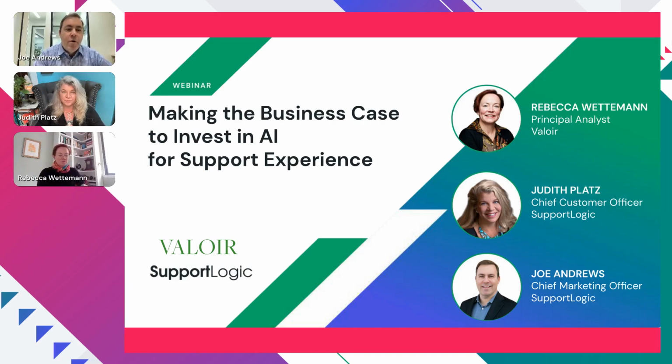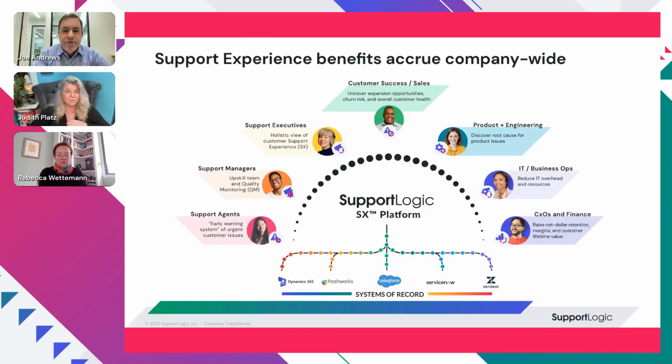Before we get started, I would like to share a slide around the context for the discussion, which is really about the benefits of AI to improve the customer support experience. This is where we at SupportLogic are very focused. So what we do is we mine customer signals through support interactions and unlock valuable insights and predictions while guiding workflows that help you improve the customer experience.